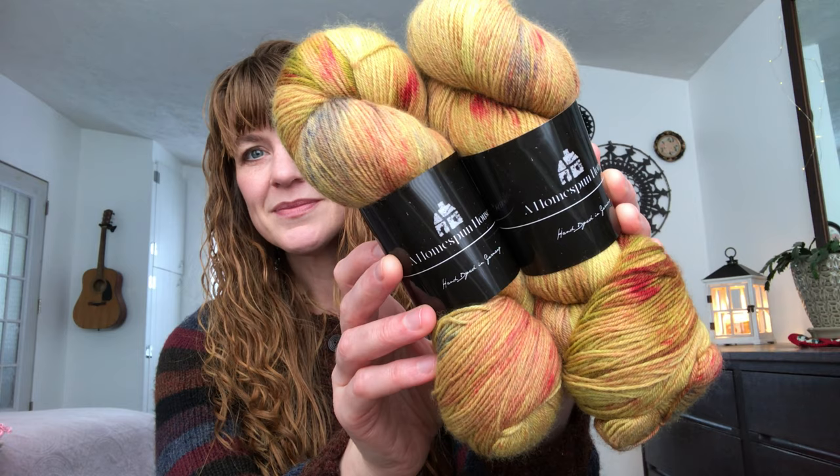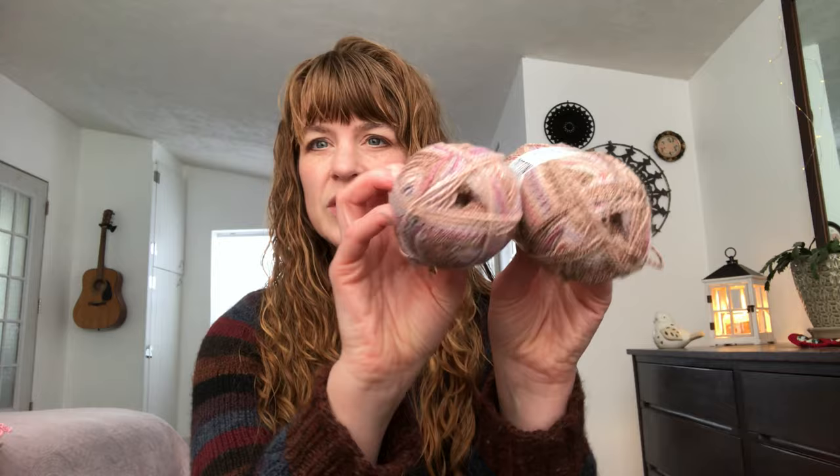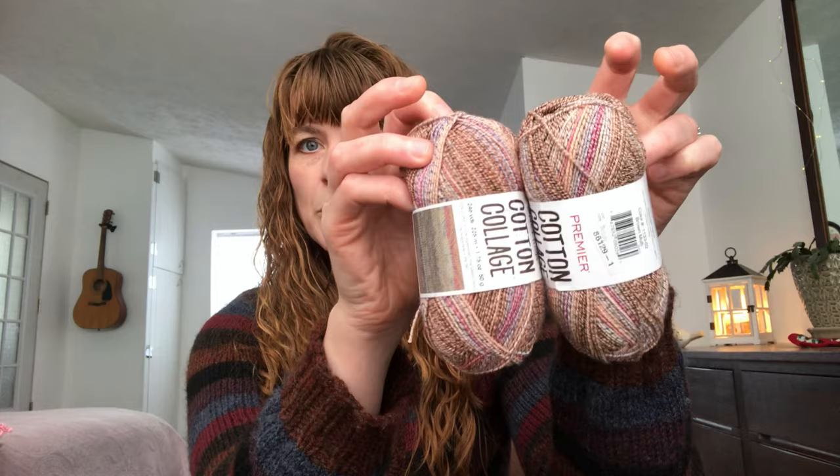We've got two skeins of a Homespun House yarn in this Homespun House bag as well. And they're matching. They are both on a non-superwash merino fingering weight base, and the colorway is called Butter Pecan. There are two 50 gram skeins of Premier Cotton Collage. The color is called Brown Multi, and this is fingering weight, 46% cotton, 33% superwash fine merino wool, and 12% polyamide, and 9% PBT, which is a type of polyamide as well. Super pretty colors in those as well.